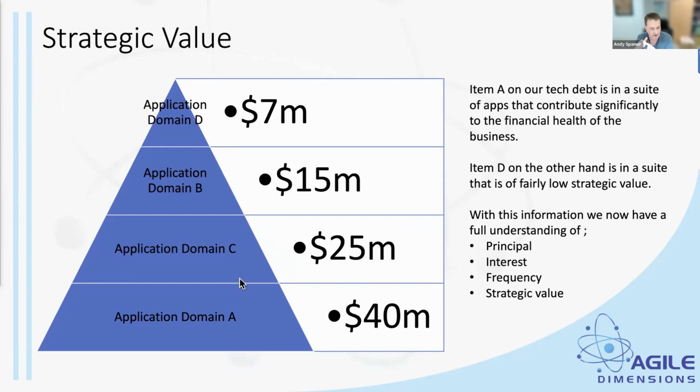We think we should do it in application A, because that's the one that's our cash cow. So suddenly we flipped back to item A again, potentially. So look, there are different things that we need to think about when we're measuring technical debt.